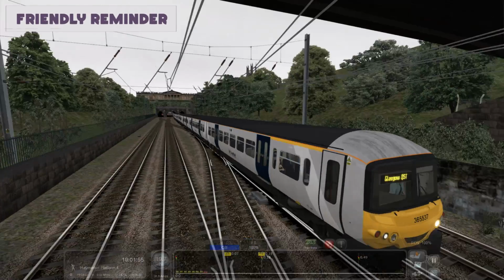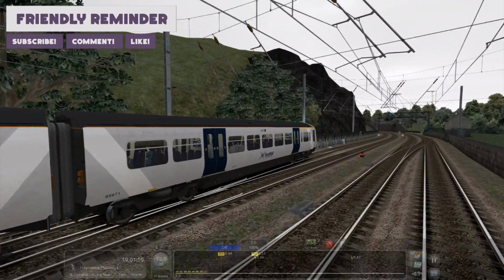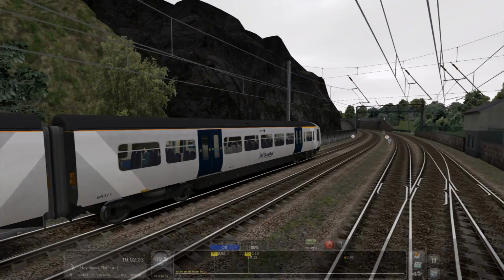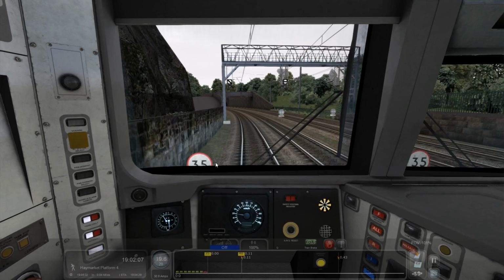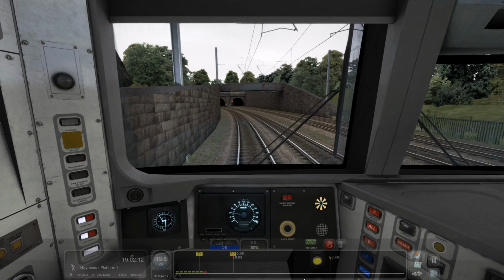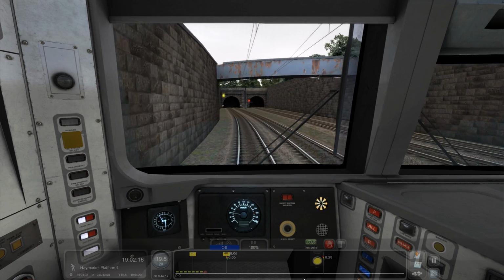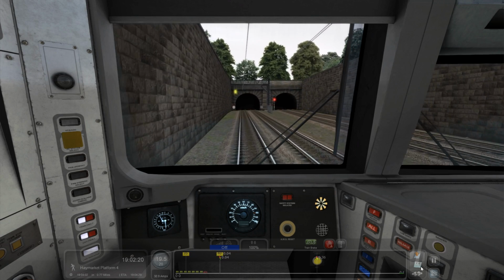But it's good to be driving the 365 again, though. And just to prove that I do have the AP sounds on, just using the horn there to let you know that we do have some lovely sounds. Because of course the default sounds of the 365, oh, they're a bit iffy. They're very iffy. I don't want to even talk about them.